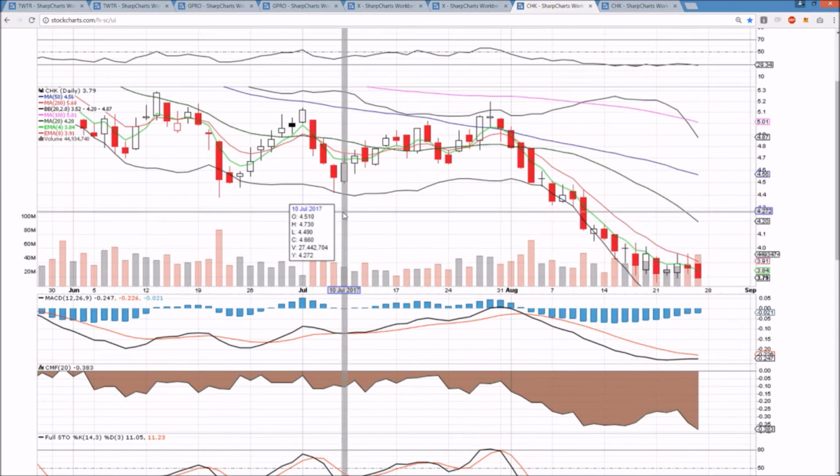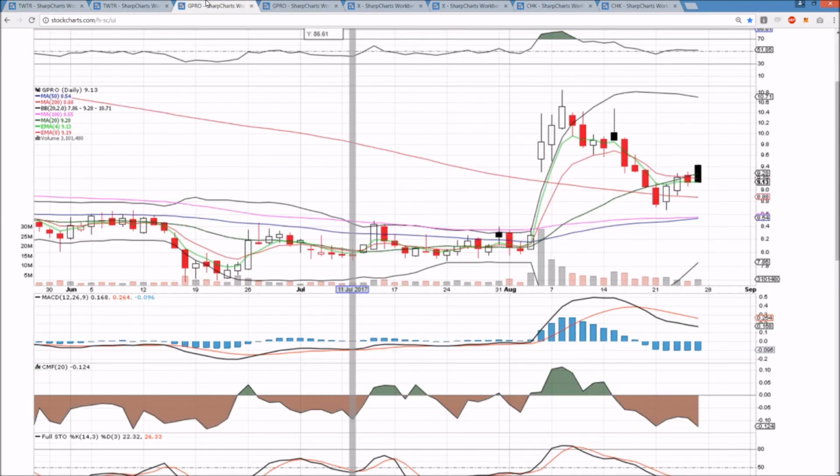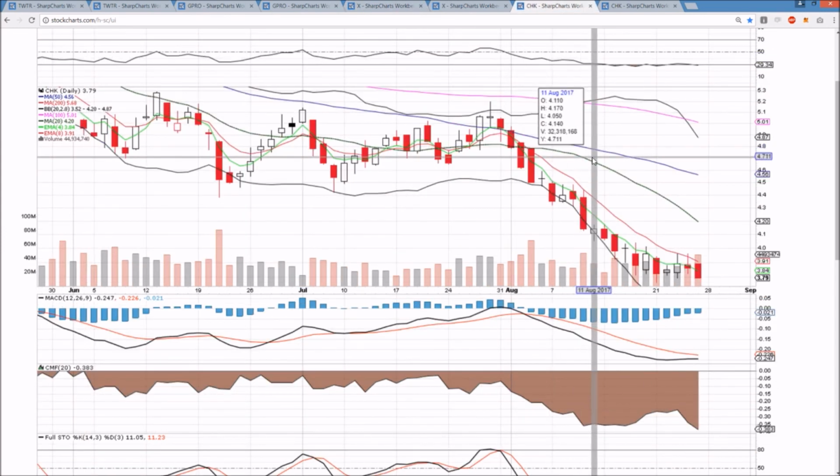So that's what we've got as we head into next week. Both Twitter and GoPro, similar positions, needing to form higher lows and higher highs to see this bounce continue to play out. X bulls are the most bullish on this list in terms of having this higher low, higher high daily pattern. And CHK is the weakest as we are still in dump mode.